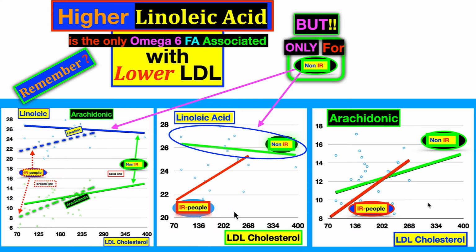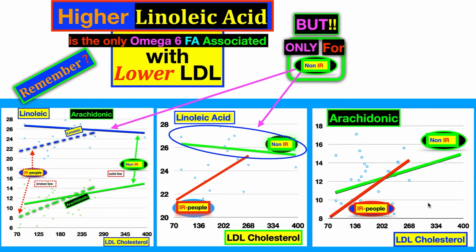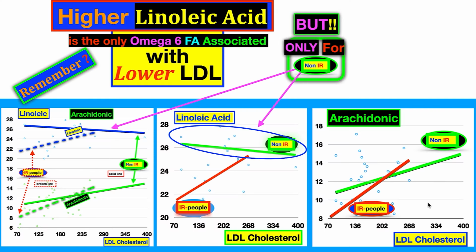All right, so here we go. Here's linoleic acid, just broken out a little cleaner for non-insulin resistant people. It's the only category of people that have lower LDL, non-insulin resistant people. Insulin resistant people actually increase their LDL as their linoleic acid increases. Nobody told you that. Okay, what about arachidonic acid? Arachidonic acid, doesn't matter who you are, what you do, it increases your cholesterol. It increases your cholesterol faster for non-insulin resistant people, a little more slowly for insulin resistant people, but the trend is the same in both cases.